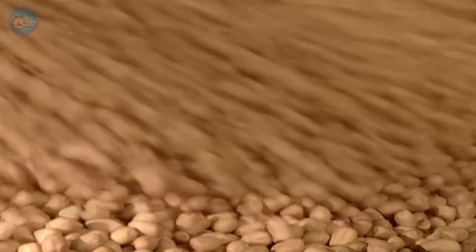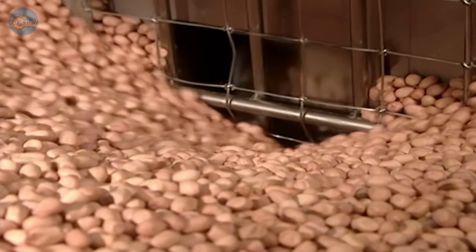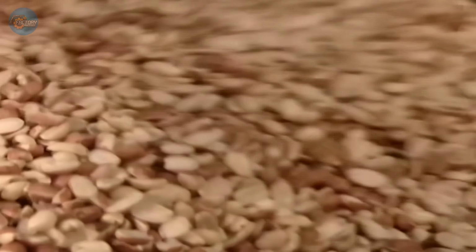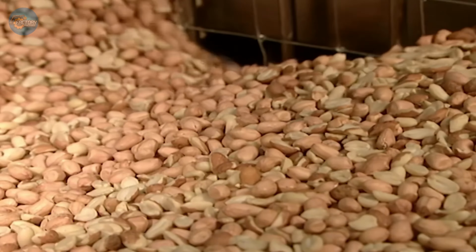Picture this: massive machines meticulously sorting through thousands of peanuts every minute. Any pod that doesn't meet the grade, whether it's too small, cracked, or discolored, is immediately removed from the line. It's a process that prioritizes quality above all else.